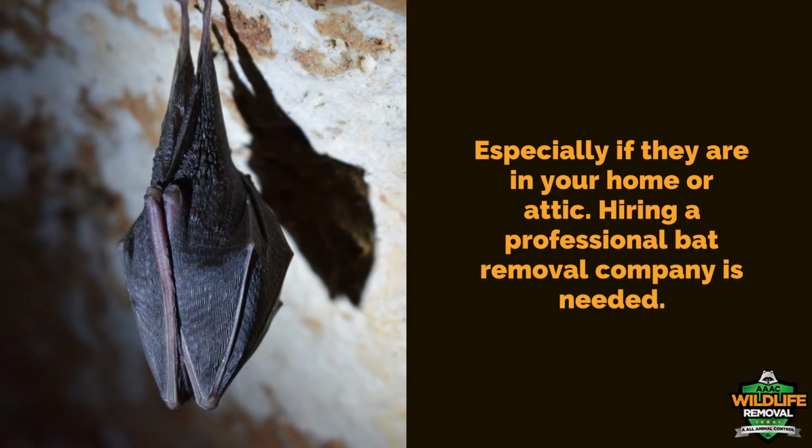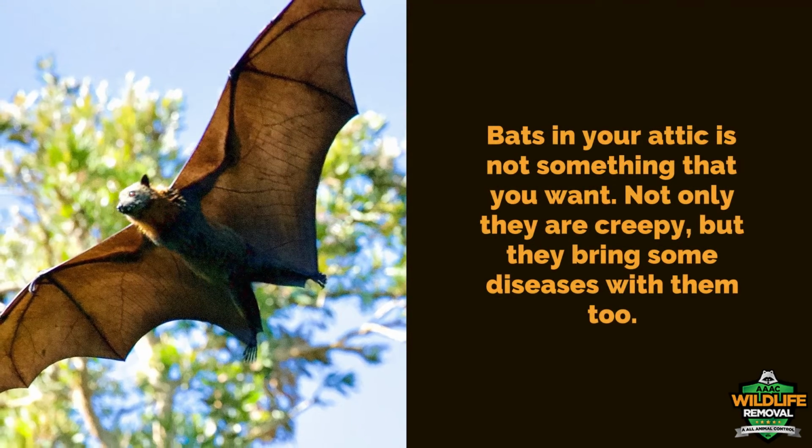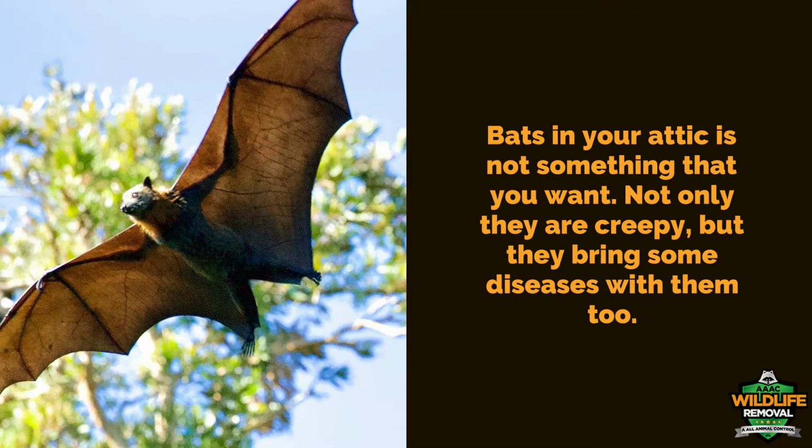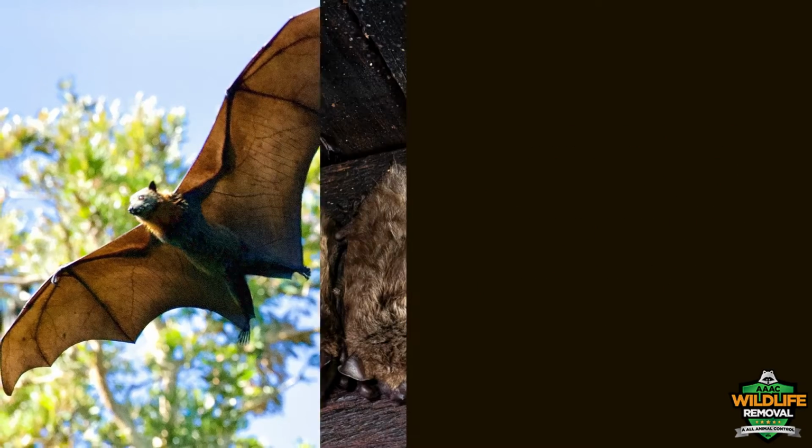Hiring a professional bat removal company is needed. Bats in your attic is not something that you want. Not only are they creepy, but they bring some diseases with them too.